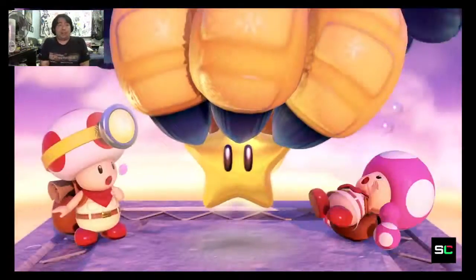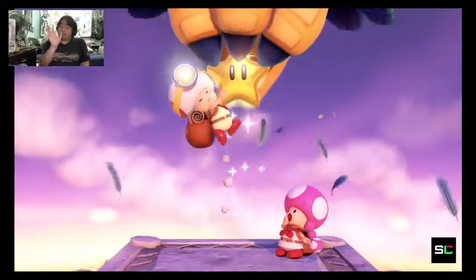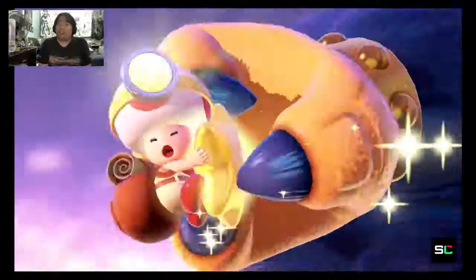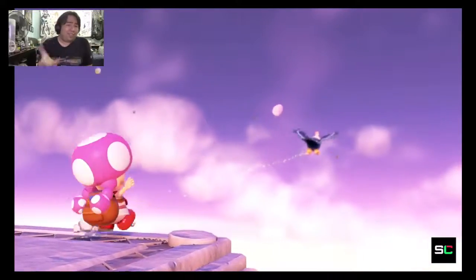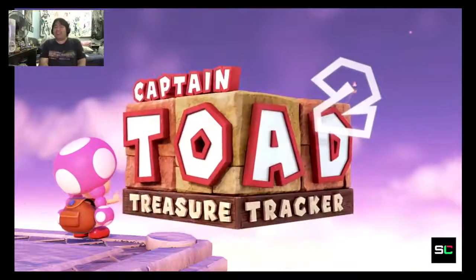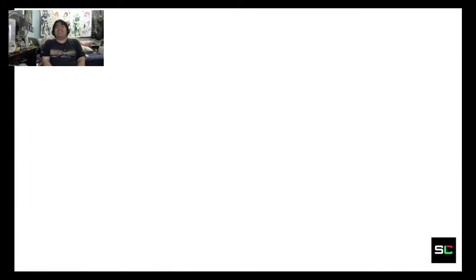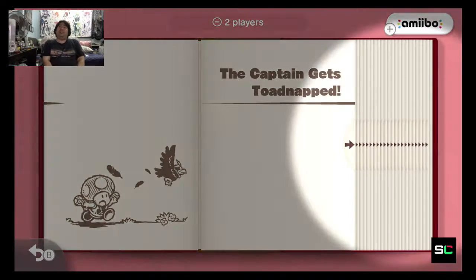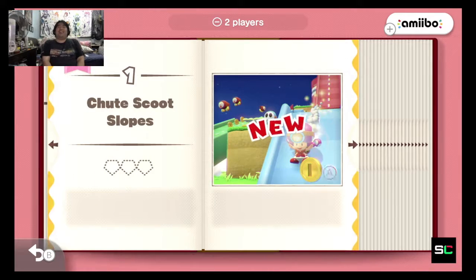So the first episode itself was pretty fun for its value. If there is harder difficulty for it, I think it's definitely worth the money already, but definitely at second-hand pricing, because I don't think you want to pay like $50 to $60 of your own country's currency just for a hard copy game. Anyway guys, Captain Toad Treasure Tracker 2, what in the world is going on? Is it exactly the same? What? The captain got kidnapped. Oh, you're gonna play as Toadette now. Oh, that is so cute.